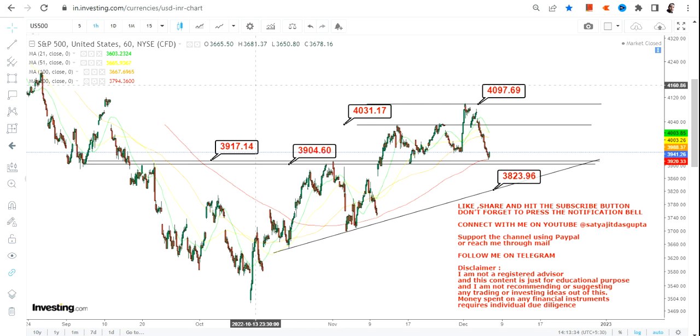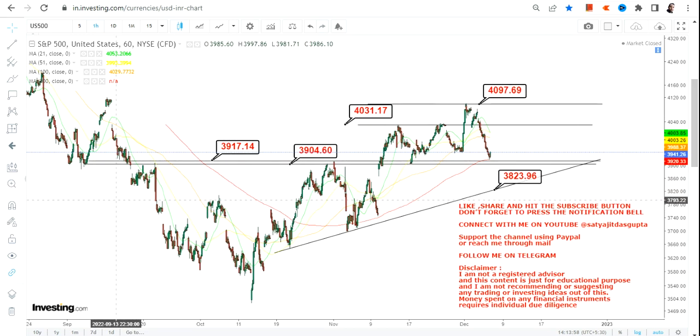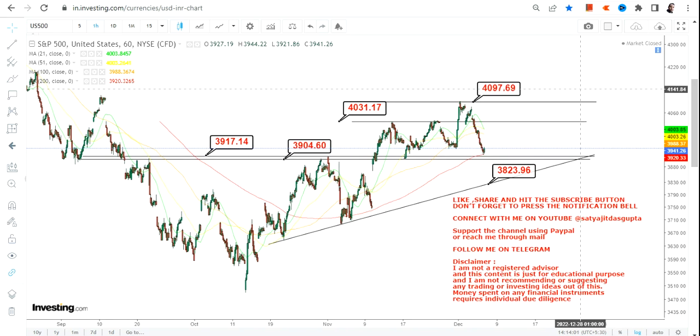And for SPX, although you can see some volatile moves, everything is happening above 3900, which is actually a range breakout. A range breakout has indeed happened above 3900 and 3920. So it's holding its range breakout. And for Dow Jones and Nasdaq, the range is now getting narrower.